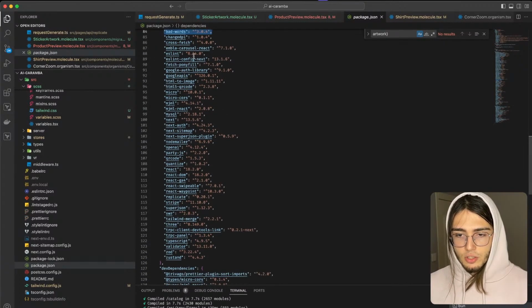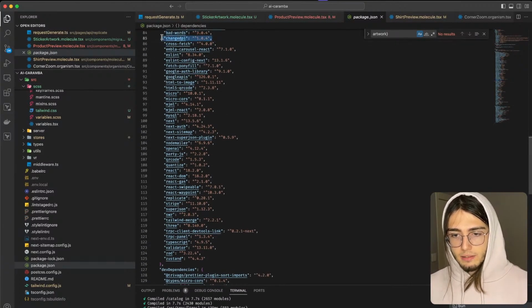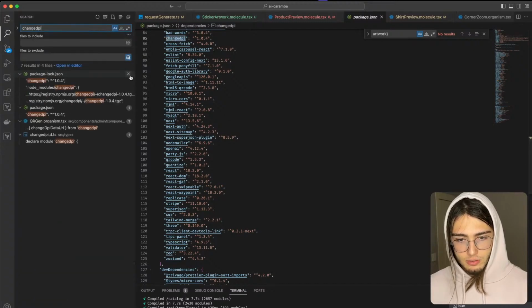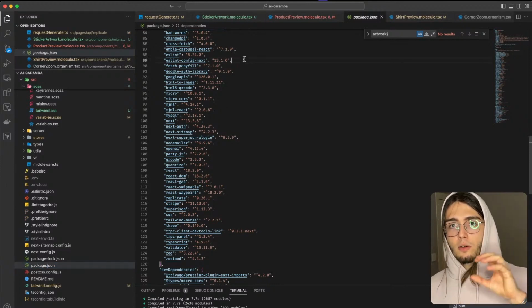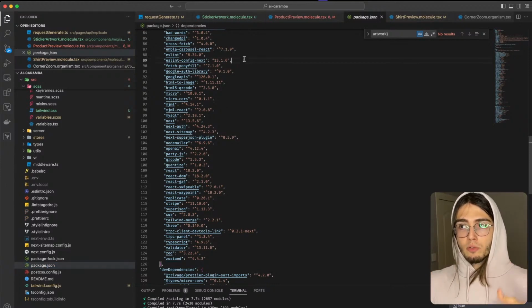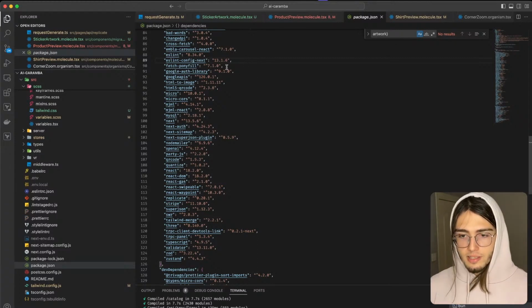Again, bad words. So change DPI. I'm not sure if I use this anymore. Oh right, so I'm using this to guarantee that the pixel density of the QR codes whenever I'm rendering them on the server is matching what I need for the printing on the t-shirts.